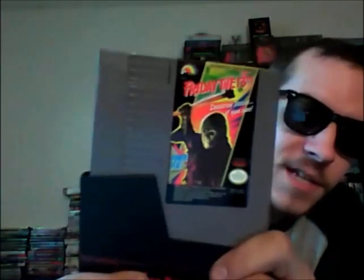The first one I got, very excited about, is Friday the 13th for the NES. Very cool. Gotta love that. It's in real nice shape. I love that picture right there. And it came with the Nintendo dust jacket, which is nice. I love these things. I eventually want to get one for every cartridge that I have, so I plan on picking up a bunch of these, hence the name change.